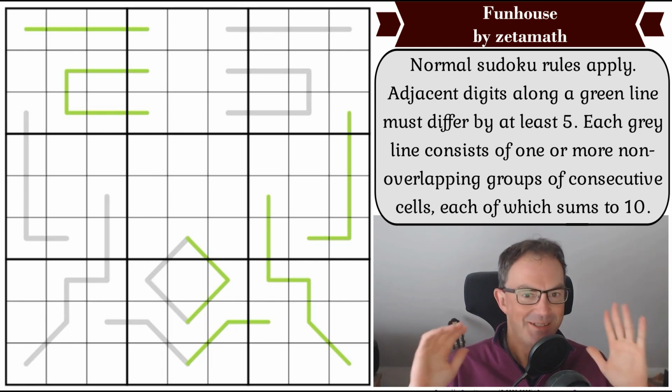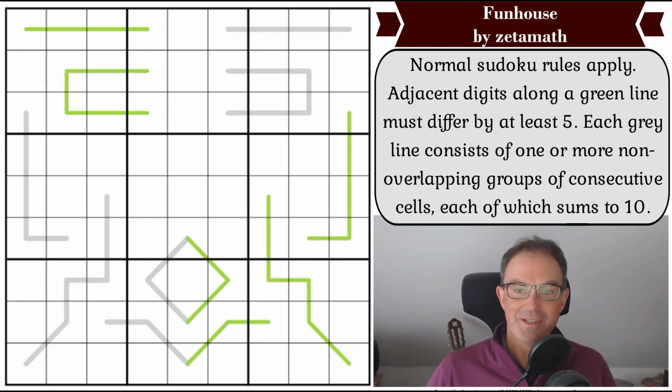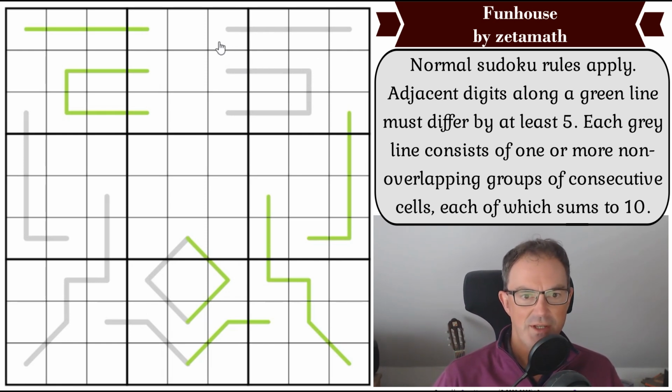So the best way to do that is to immerse myself in a Sudoku puzzle, and today we have a puzzle called Funhouse by the great zetamath to have a go at. This has been recommended to us a lot of times over the last few days, and I've just loaded it up. The rule set's really short, and there is something magical to me about Sudoku puzzles that are completely symmetrical, and you can see this one is.